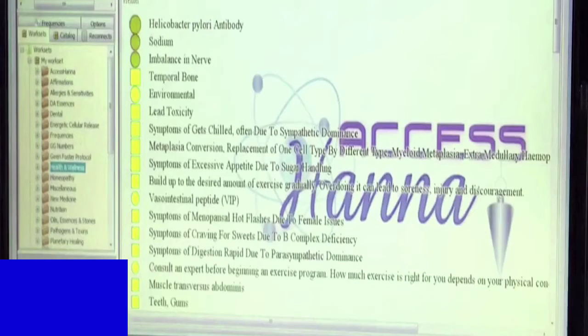Oh, look at that. You have a stomach ulcer. H. pylori. Sodium again. Okay, now along with cadmium, we had lead toxicity. See that? Yeah. So as you bring this into a phone app, then people will test themselves.